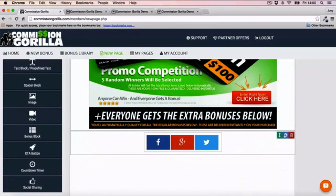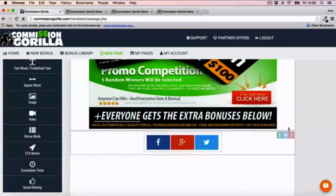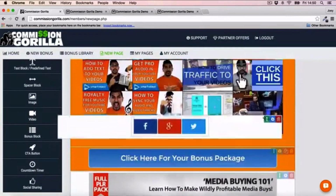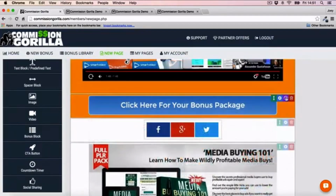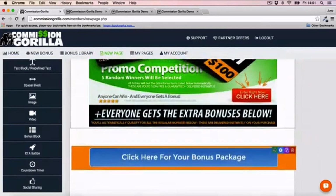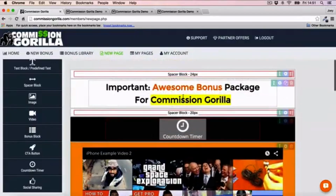And we can click in and obviously customize it and integrate it the way we need to. And then I don't want it here, I want it at the top. So what I'll do is go to the top of the page and put it underneath the button. Okay, so I want people to be able to share right under that button. I'm also going to add a call to action to the bottom of the page. So we'll go to the bottom, just so there's a call to action in both places. There we go. That's pretty much how easy it is to put a page together.